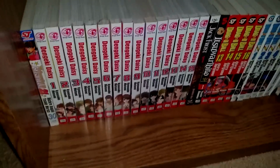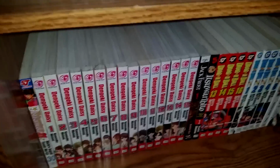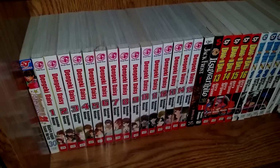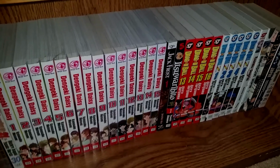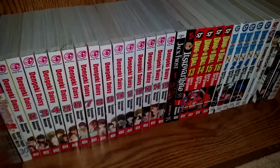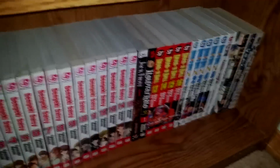Dengeki Daisy, one of the few shoujo manga I have in my collection. It actually might be my only one. Personally, I don't think it's that great, but I kind of like it. But I'm sure there's better shoujo manga out there. Jack Frost, read that. Won't be buying any more. And Itsuwari Bido, a title that I kind of picked up on a whim. Actually, I got it for very cheap at a local bookshop and haven't read it yet.